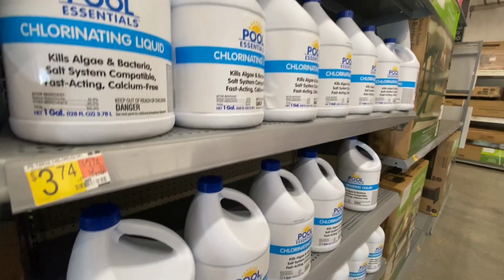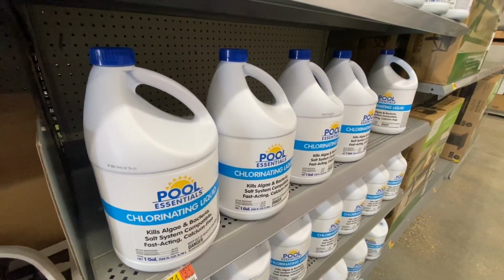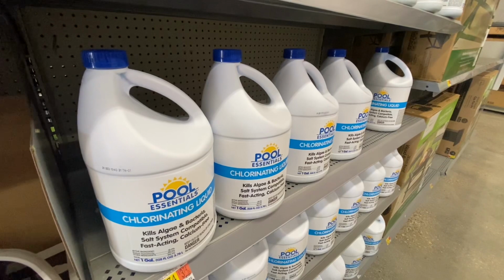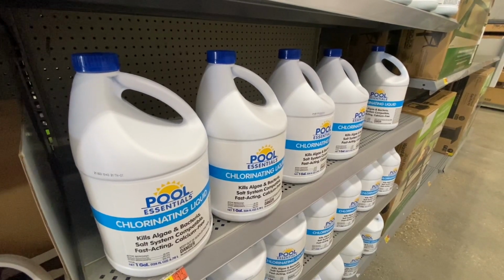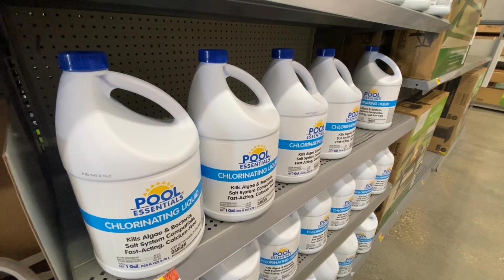And again, it's fast acting because the calcium has been extracted out of the sodium hypochlorite when it was being produced. So this is a really good bleach. I used it for years. Again, it's 1 gallon jugs.